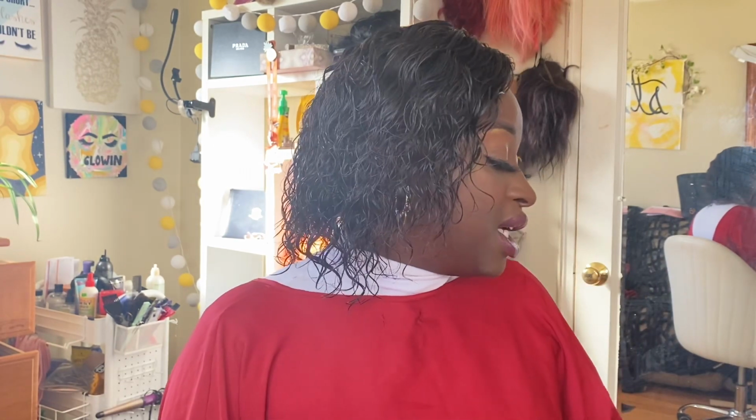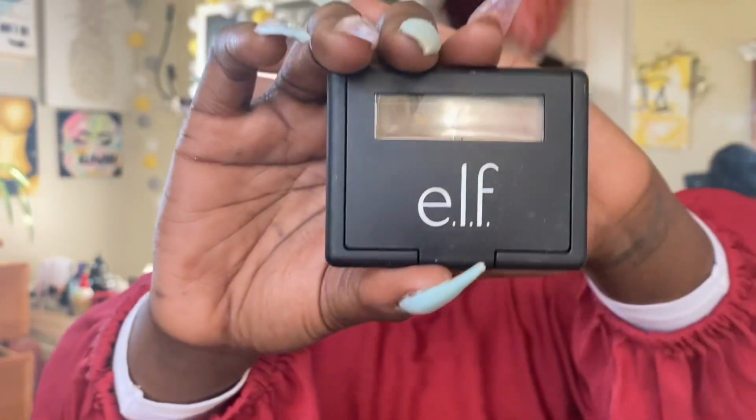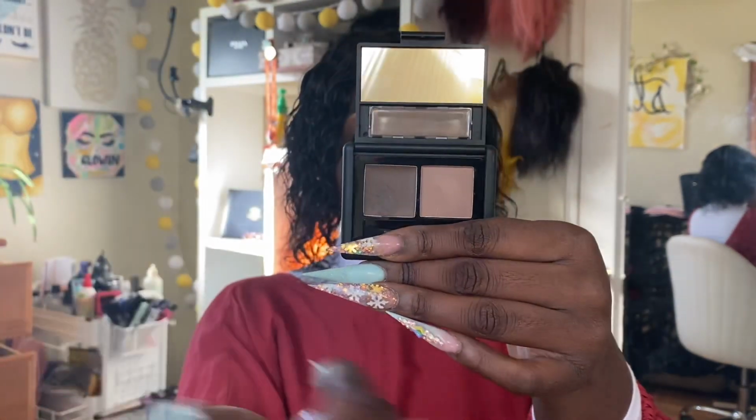So I want to go obviously in the order of how I do my makeup. So we'll do eyebrows. This E.l.f. compact here, I believe I got this at Walgreens for $6. Don't quote me, I'll go ahead and give you guys the right prices of everything below. It comes with 2 tones, so you can give your brow a nice gradient effect. I use this on my clients, but yeah, you have a lighter tone, a darker tone.